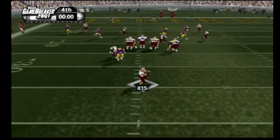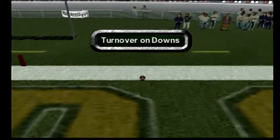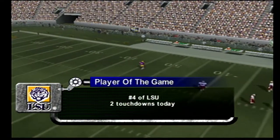He's setting up. The Tigers, 27. The Indians, 17.